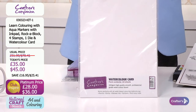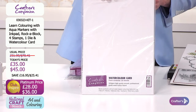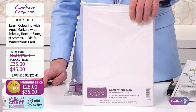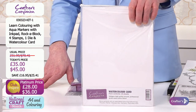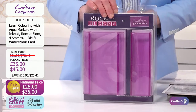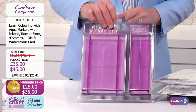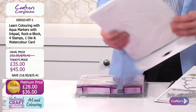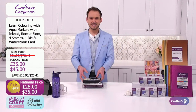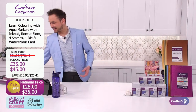We've then got our white watercolour cardstock. So you've got 15 sheets within this one here. So you've seen the piece that Debbie used a moment ago. Depending on how many water-based techniques you are doing, it will last you quite a few goes. And then last but by no means least, you are going to be getting your two-pack of your rocker blocks. That is included as well at £35 or $45. Your platinum price, however, comes down to £28 or $36 for all of that. Your Learn colouring with your aqua markers. They're all on the website right now for you to get your hands on.